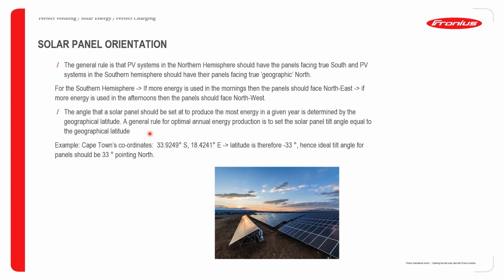The next point is that the angle that a solar panel should be set at to produce the most energy in a given year is determined by the geographical latitude. A general rule for optimal annual energy production is to set the solar panel tilt angle equal to the geographical latitude. Let's just take an example. Let's look at Cape Town's coordinates. So this is Cape Town's coordinates, your latitude value and your longitude value. The latitude is therefore minus 33 degrees. It's a negative value because it's facing south, and hence the ideal tilt angle for panels should be 33 degrees pointing north. Just as an example.